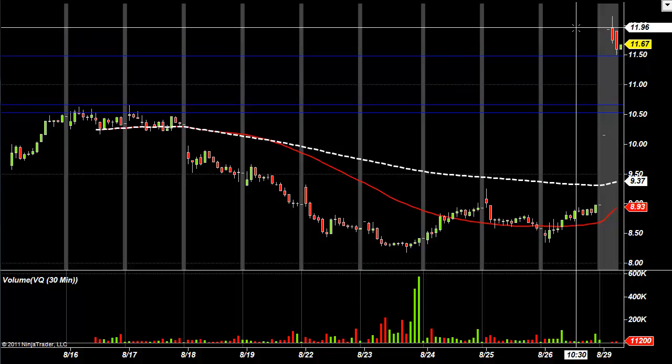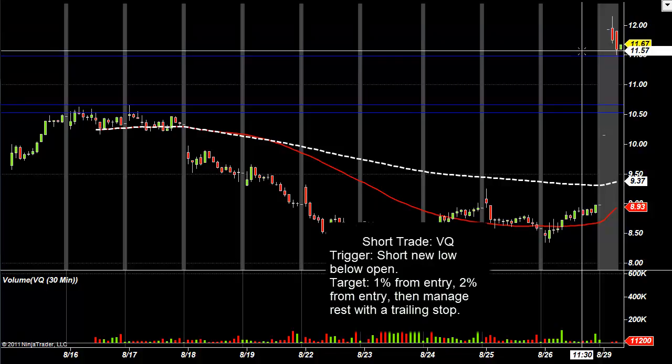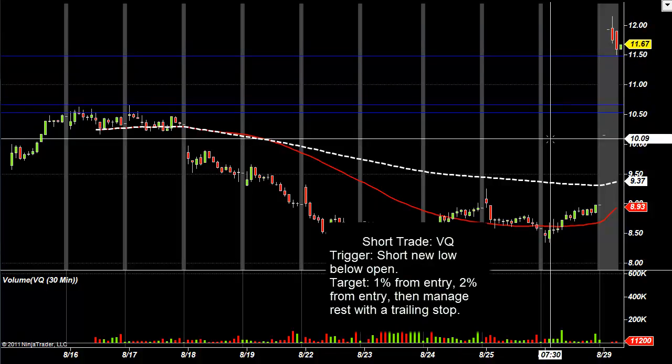Look for it to break to a new low of the day, take it short, and fade it into this gap. So once you get in, I would take profit at about 1%. You could be a little more patient, maybe take a quarter off at 1%, move down your stop to break even on your other 3/4 of your position, and then just try to piece out of this about every 1 to 1.5%. See if you can come into this 10.50 mark.